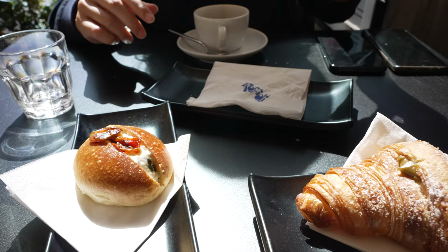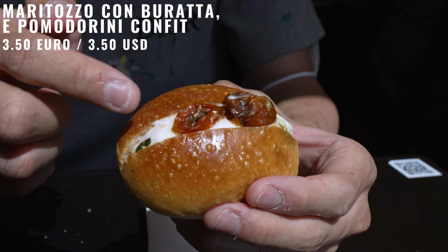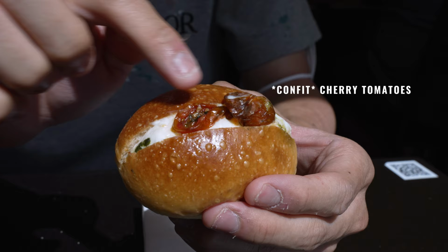Now, of course, Maritozzo come in different forms and sizes, I guess. This is a savory version. It's filled with burrata cheese, which is a cow milk cheese made with mozzarella and cream. And on top is sun-dried tomatoes. And I think there are some form of leafy greens on the side. I'm not too sure what they are. Parsley, perhaps?